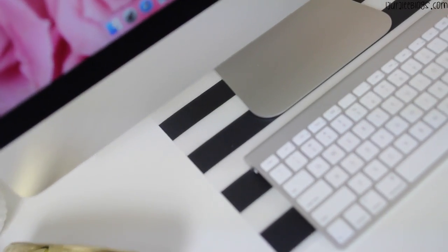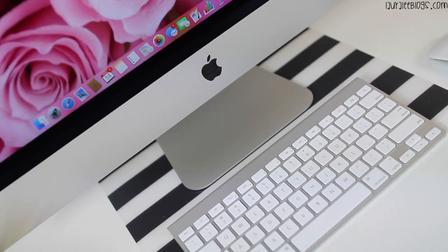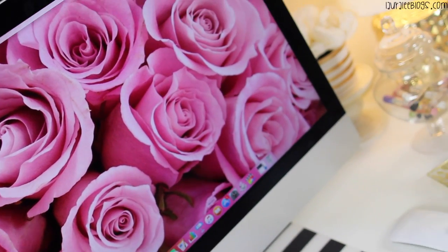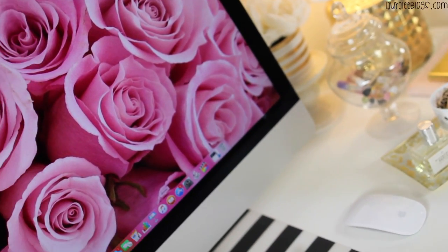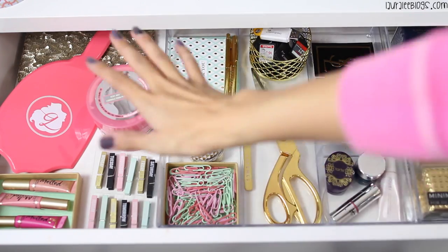But the striped mat that you see under my computer, that is actually from IKEA, and it's a placemat to go on your kitchen table. And then my background on my computer, I'll even tell you guys there. I get my backgrounds off Pinterest. If you type in girly backgrounds, you will get the cutest backgrounds ever. Now let's talk about what's actually inside the desk.